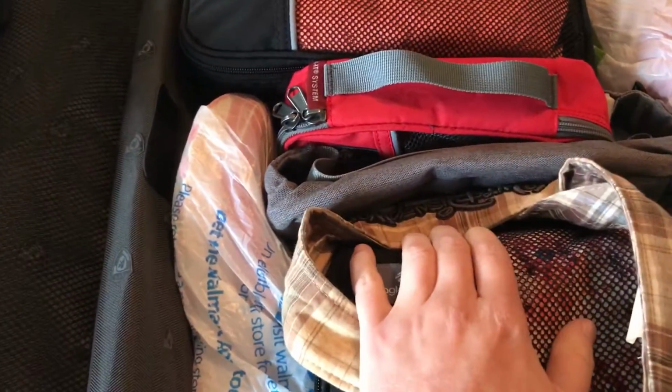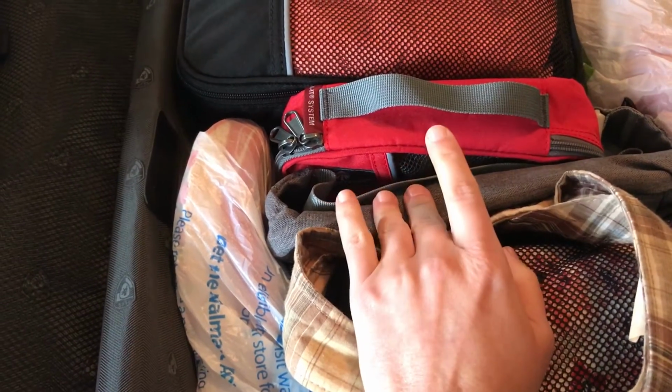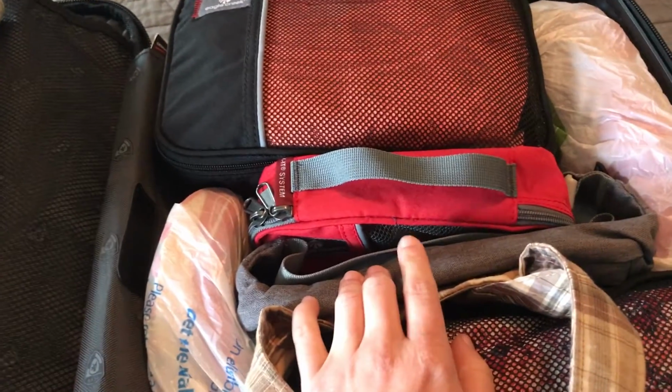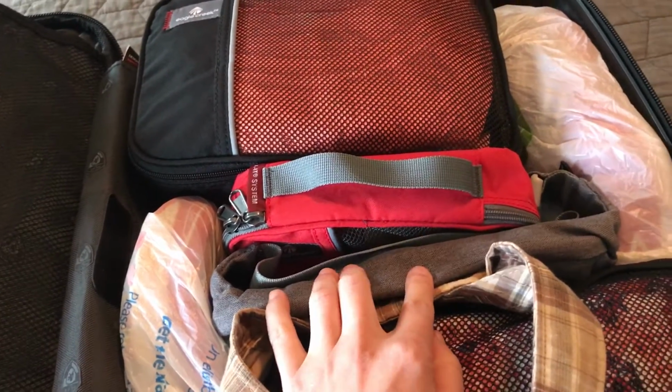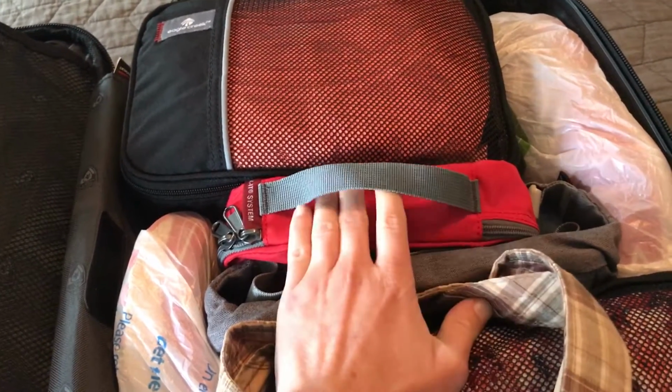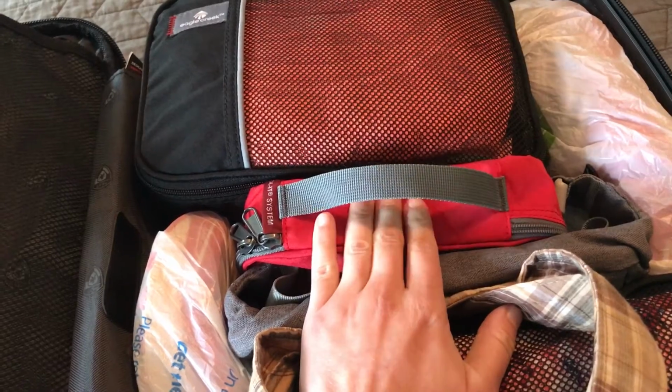This is my Disney World visor, and our fanny pack type bag, which can actually be worn almost crossbody-ish. I'm going to bring this. I don't know if we're going to use it every day or at all, but I want to have it. This has my daily vitamins, medicine, stuff like that.